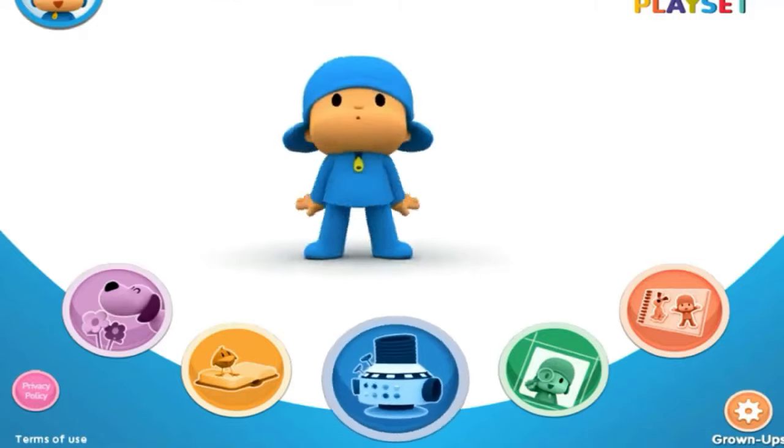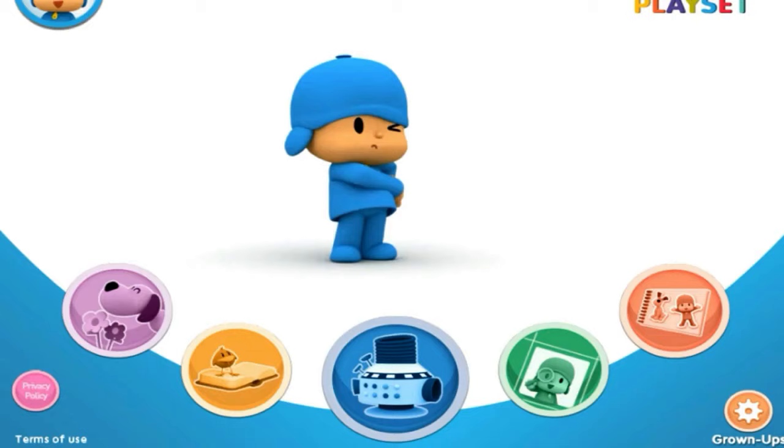Explore the senses. Explora los sentidos. Tap on one of these pictures. Which of these would you like to explore? Tap.